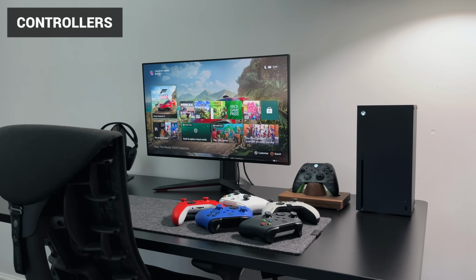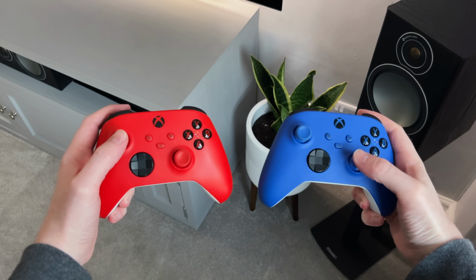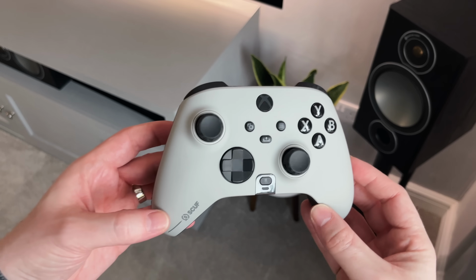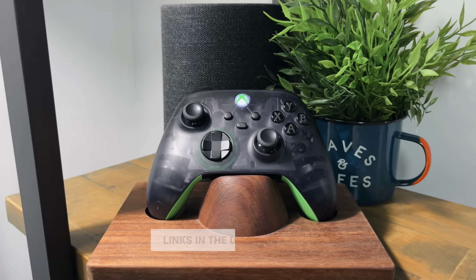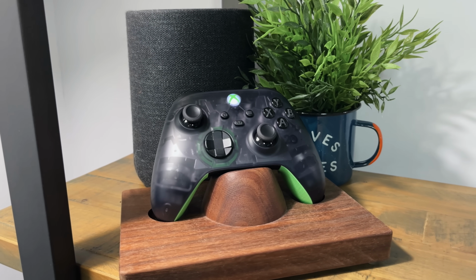Over the last year, we've already seen a handful of new controllers released, including the Pulse Red and the Shock Blue. I think these were the first two that I bought. After that, I got the Scuff Instinct Pro controller with the removable faceplates. Then later, we saw the 20th anniversary controller and the Forza Horizon 5 edition. I actually did dedicated videos on both the Scuff and the 20th anniversary controllers, which I have linked to below.